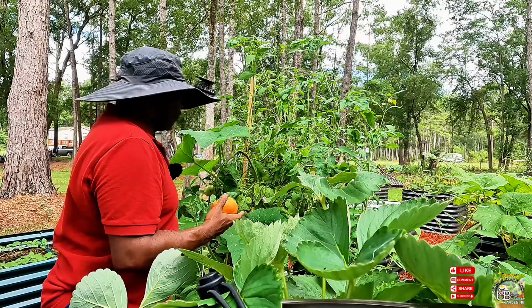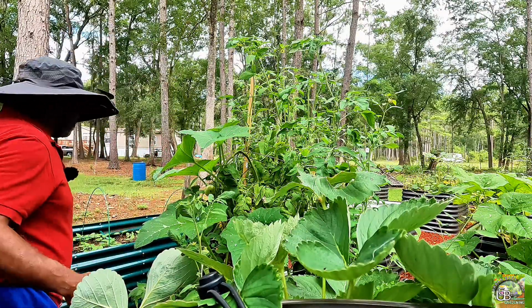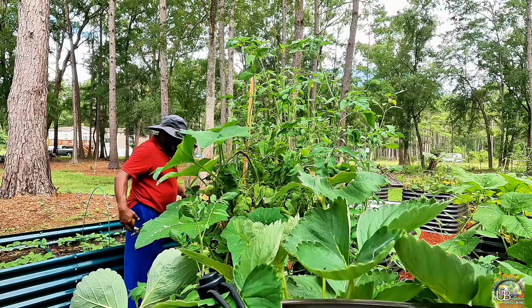here on the ground somewhere as well. So we're going to try to get that one too. Now I'm going to go out of frame, so you may not see me, but trust me, I am still here.